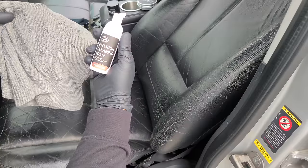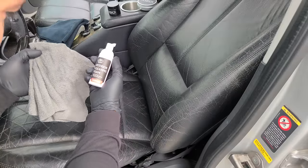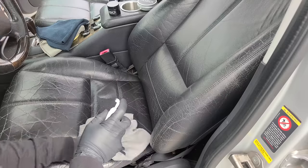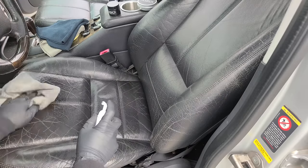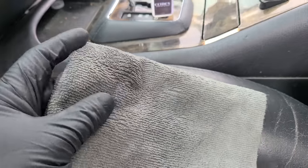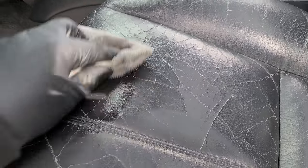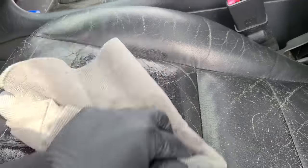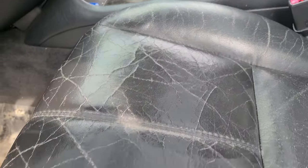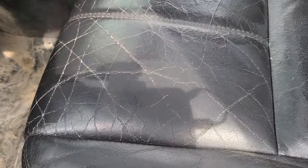Now this process just takes a few minutes, and the first step is cleaning the seat with the interior cleaning foam from CLYDE'S. Very easy to do. Just rub it on with a microfiber. Next, I've applied the CLYDE'S leather prep and deglaze onto the corner of my microfiber. A little bit of this goes a long way, and you're gonna see that this is going to turn into a matte finish like this right here after it dries. And that means we've stripped away all the old waxes and greases that have been sitting on this seat for probably the last 22 years.